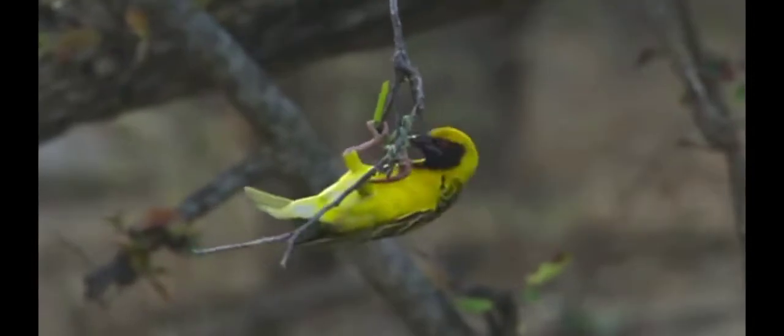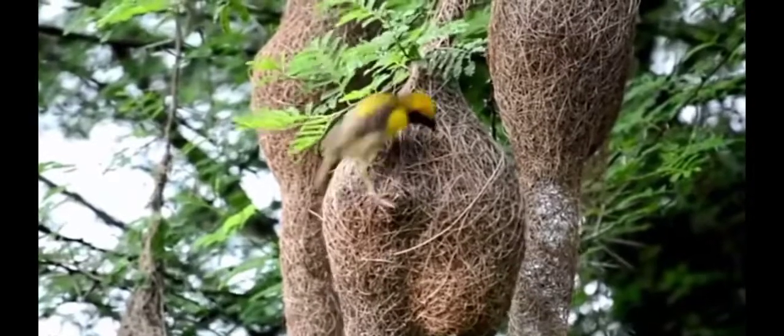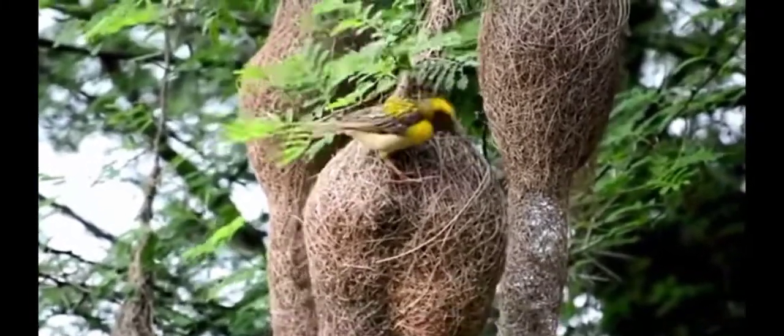His strong conical beak helps him to cut the materials required, and with help from his feet, the weaver can tie real knots in the nest material, making it more secure. And not only is he clever and resourceful, he's also fast, completing a nest in just two days. The nest is said to be 100% waterproof and survive violent storms. So this guy definitely has talent, don't you think?